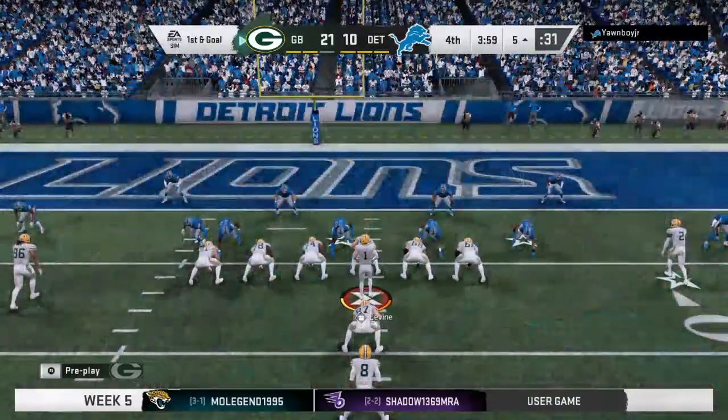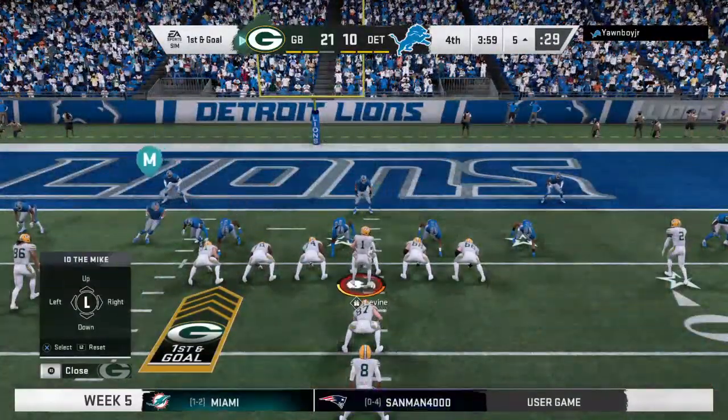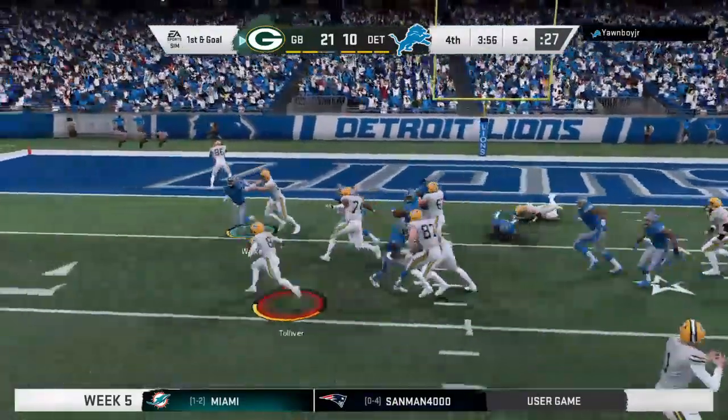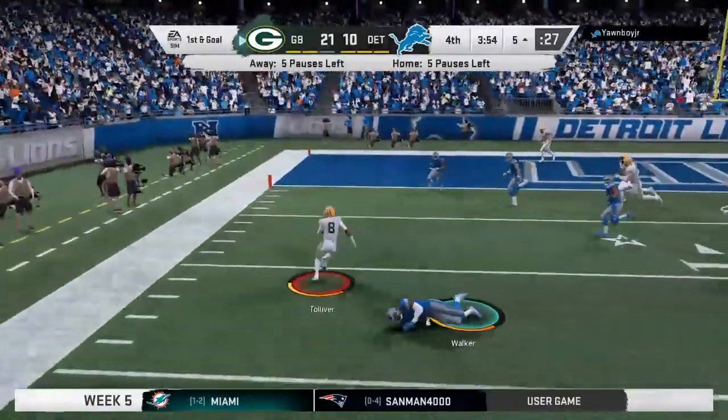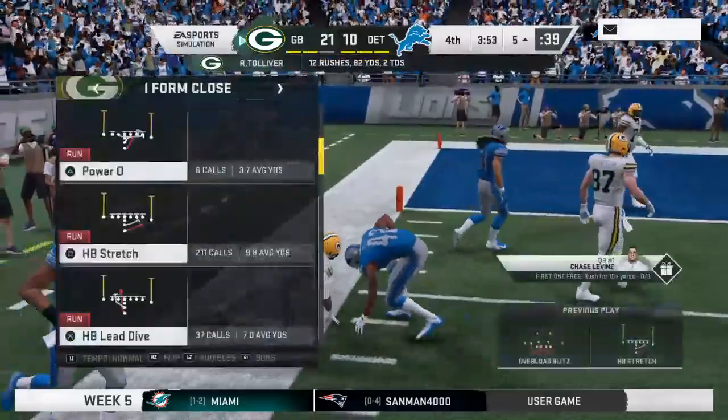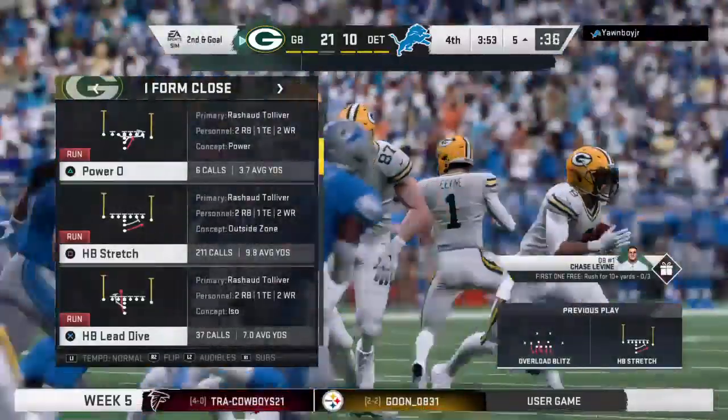They come out here in the eye. So now then the penalty's got them set up with a 1st and goal. They'll try the left side. Tolliver. No gain on the play that time, and it sets up 2nd and goal.